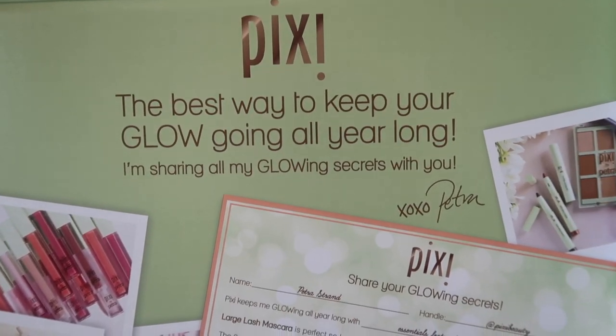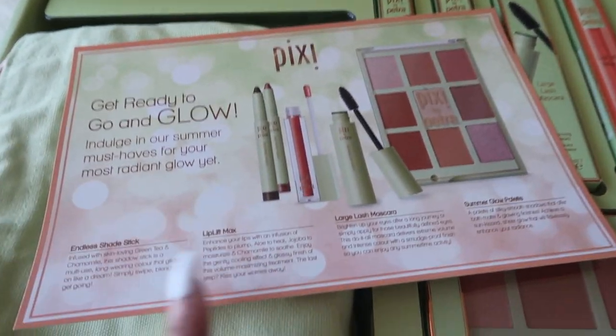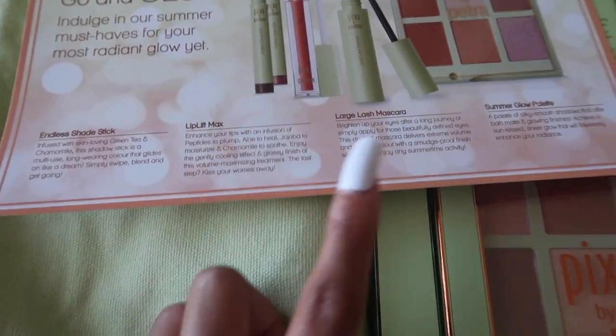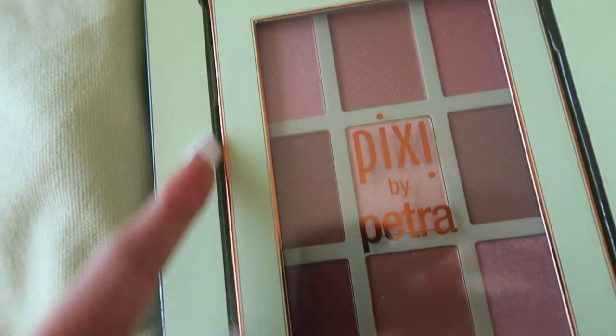PR package from Pixi Beauty. And it is their Get Ready or Pixi Glow collection. We got some shade sticks, Lip Lift Max mascara, and then a glow palette. I love the colors on this palette, so I'm definitely gonna be trying it out.